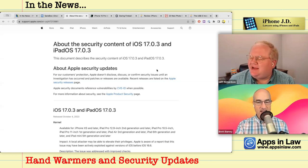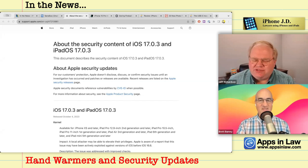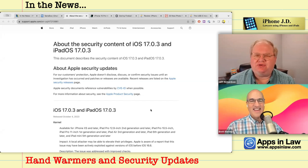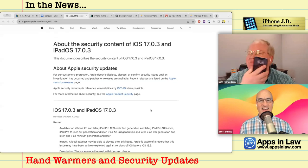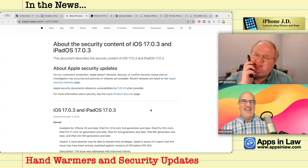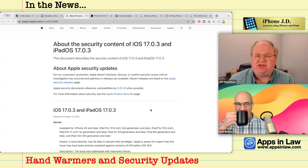Yeah. Look, I didn't address the iPhone warming issue on iPhone JD. And the reason is because I never could really get a clear story on it. Let me start by saying that my new iPhone, I could put it right next to my face. It's nice and cool. It feels really good. I haven't experienced any issues with my own iPhone.